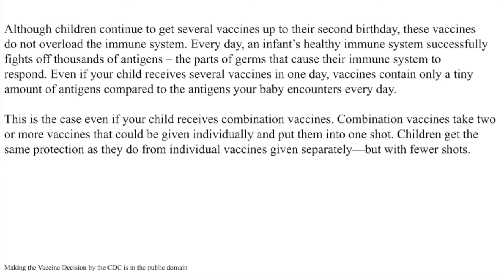Combination vaccines take 2 or more vaccines that could be given individually and put them into one shot. Children get the same protection as they do from individual vaccines given separately, but with fewer shots.